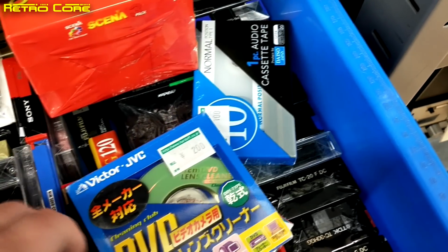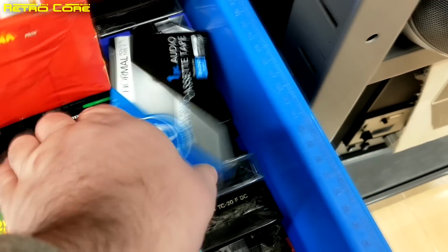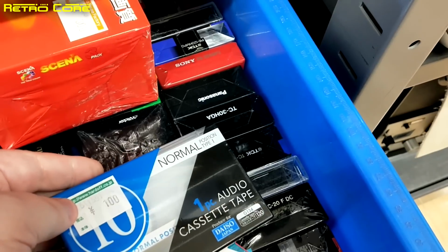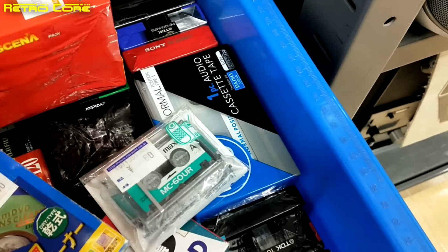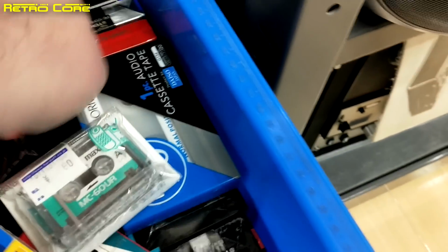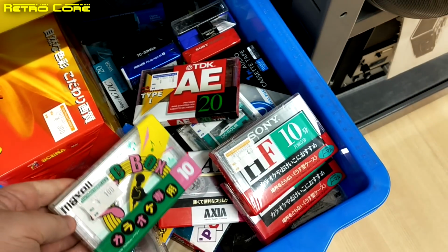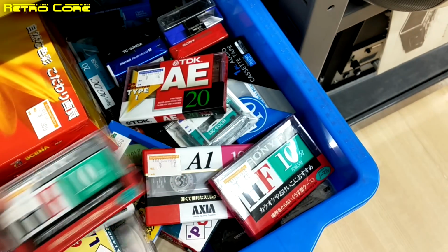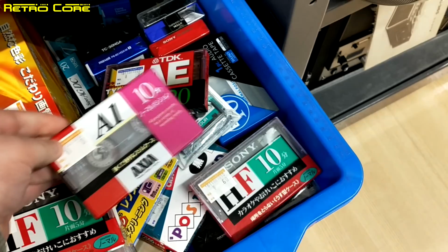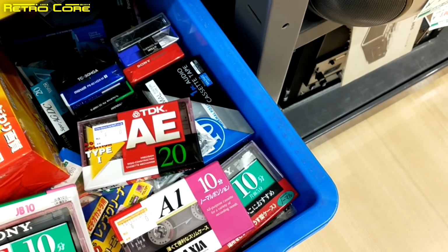So I was trying to look for some tapes and stuff. I found a couple of MO discs, no use there. And the only type of cassette tapes they had were normal position, so crappy ferric type tapes. No chrome and no metal tapes. Although I did find this metal tape, but it was for the video camera. As you can see, all the audio cassettes are basic ferric audio tapes. Nothing special at all. Although they do have a 10 and 20 minute length tape.